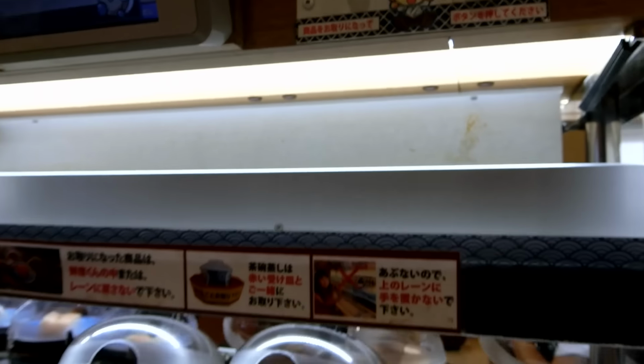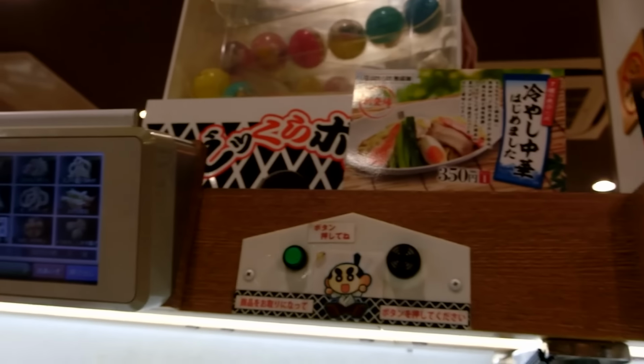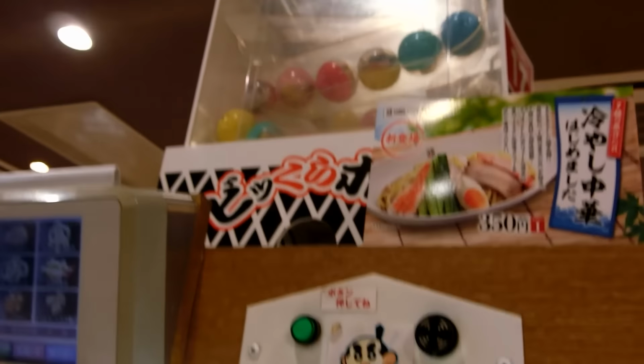Okay, and every 5 plates you order, you get to go into a little raffle on the screen, and then if you win, you get a little keychain that comes down through the top and you win a little gachapon.